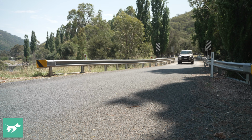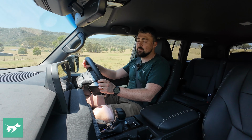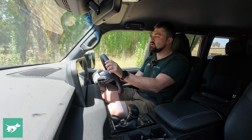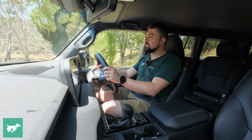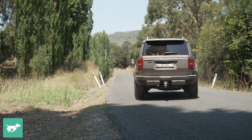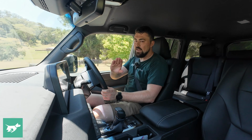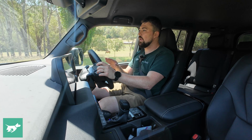Now, to be fair, Toyota has added a little bit more grunt in the form of the electric motor that forms part of the mild hybrid system. It adds about 8 kilowatts of power and 65 newton meters of torque to the mix, which is always very welcome. But the problem is that because it's an electric motor and because of the way the 48-volt system works, you can even see by the skew there, it's only 8 kilowatts and 65 newton meters. It's really doing most of its work at low speed.